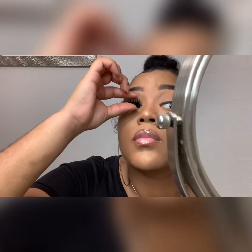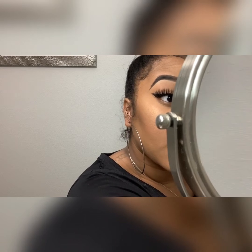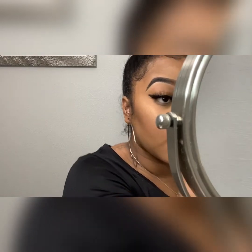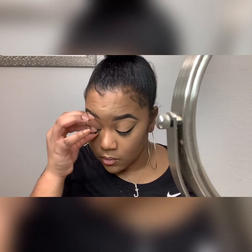So y'all can apply a little bit of mascara before you apply your lashes, and that'll give you a little bit of extra security to help apply them easier, and it'll help them hold a little bit better and last a little bit longer. So y'all, right now I'm just gonna pop those lashes on, and then we'll move to our next step.